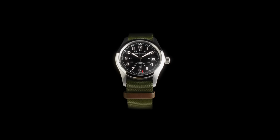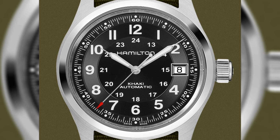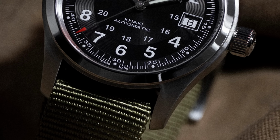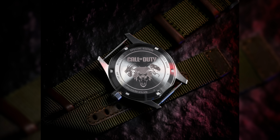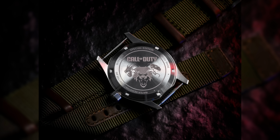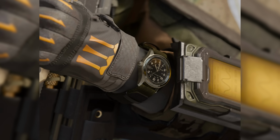The watch itself is a classic Khaki Field. 38mm steel case, a simple dial with both 12 and 24-hour markers, plus a date window powered by the H10 automatic movement, which does have a really convenient 80-hour power reserve, and the watch comes equipped on a nylon leather strap. Even if you don't care about Call of Duty, it's just a great everyday field watch, and the best part is the price, $975, right in line with Hamilton's regular offerings. The only catch is the availability, which is just 5,000 pieces being made, which is quite a lot, but if you are interested, you should probably sign up and act fast.